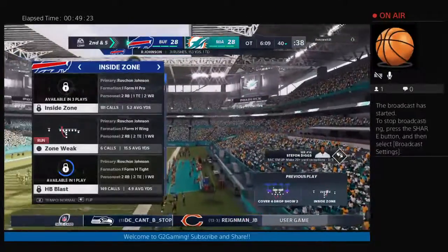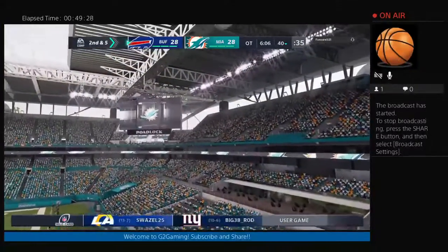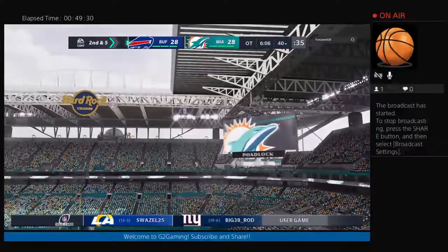Now they'll run it on the toss. And not much room to operate as he'll get this up only to about the 41. They follow up with a gain of 5.